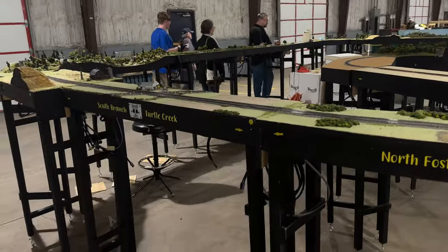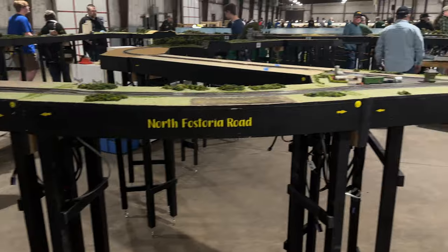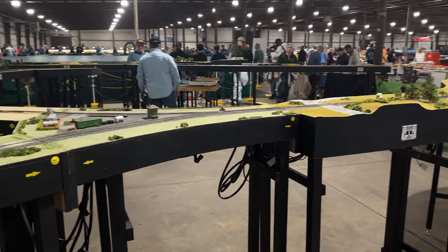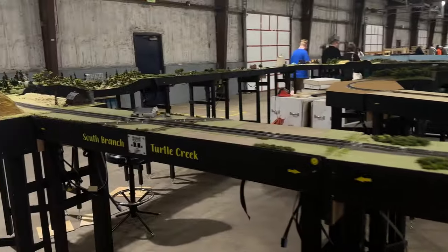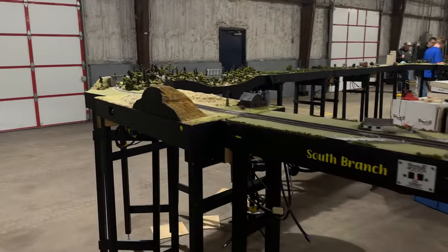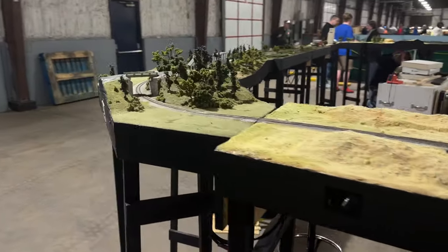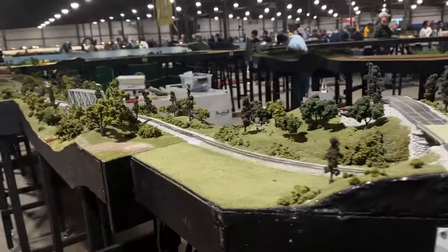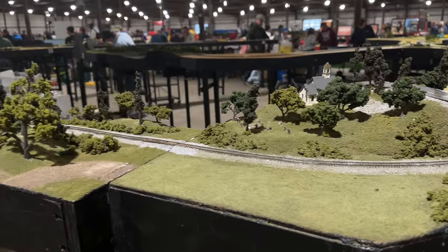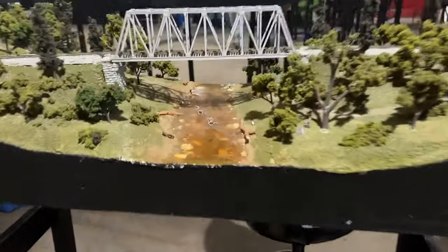All right, this is N scale. This is called Free-mo. So if you join the club, or actually it's like a national association, it's the same spec. So let's say you go to a meeting in California, you can bring this with you and it will match up with all the other Free-mo modules. This is like the perfect height. Maybe 4 foot or so. Maybe less. Oh, we got some swimmers here.